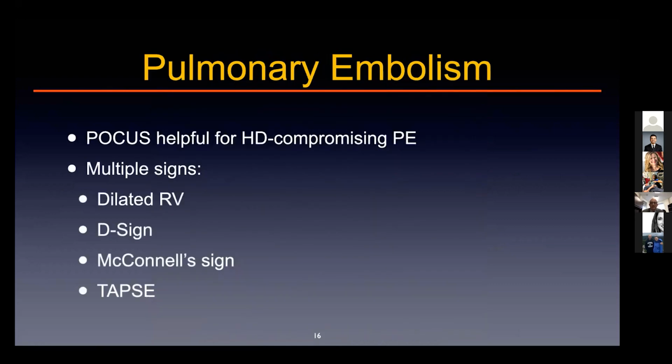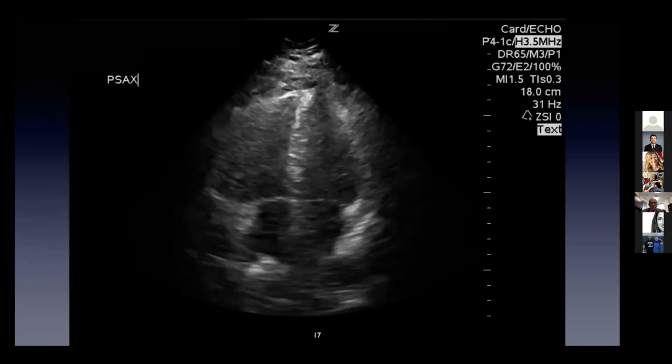However, as the PE becomes larger, there's increasing clot burden, and there's strain on the right ventricle, there's some signs that we can look for with ultrasound that are actually quite helpful. We can look for dilated RV, we can look for D sign, we can use McConnell sign, and we can utilize our TAPSE measurements. Let's go over this briefly.